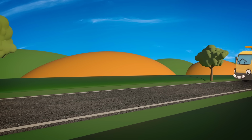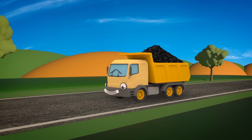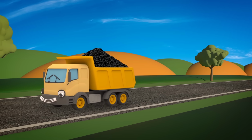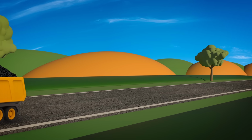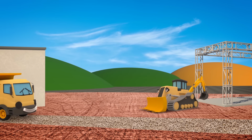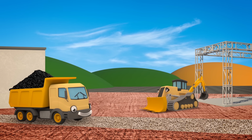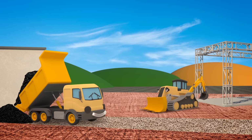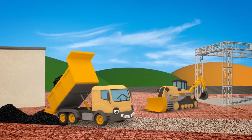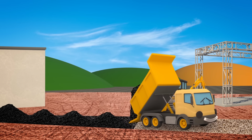Dylan's loaded up with tarmac. We repaired him and he's thrilled. He's driving to see Danny. There's a road they have to build. Danny's finished the base layer of the road and now they just need to add the tarmac. Dylan, can you slowly pour the tarmac out, please? Brilliant! Your hydraulics are working perfectly now.